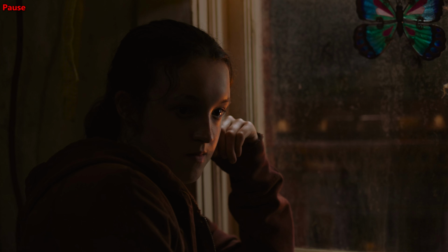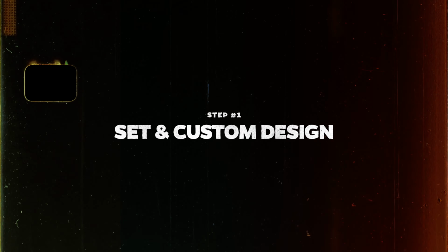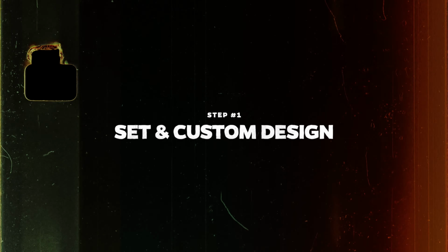Okay, so first things first, we're gonna find our reference shot. I chose these two shots here and we're gonna analyze them step by step. I'm gonna start with set and costume design. Our character was wearing a crimson hoodie, which I already have. Tied hair and not a huge amount of makeup as I can see. The location of the scene is a living room apparently in the show. And I'm seeing half of a dirty window.